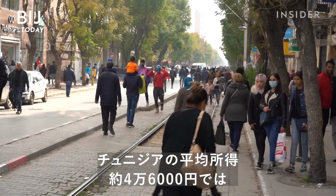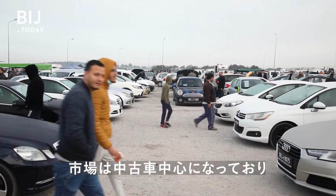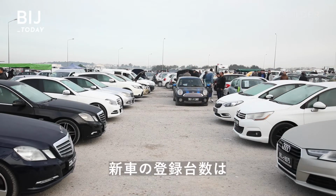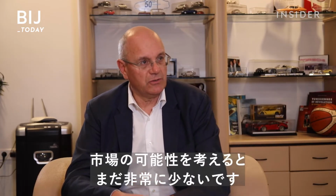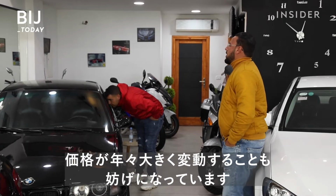Average income in Tunisia is around $400 a month, and that puts a car out of reach. The market is really used car business oriented, and the new cars registration is still very, very low, considering the potential of the market. And it doesn't help when prices change drastically from year to year.